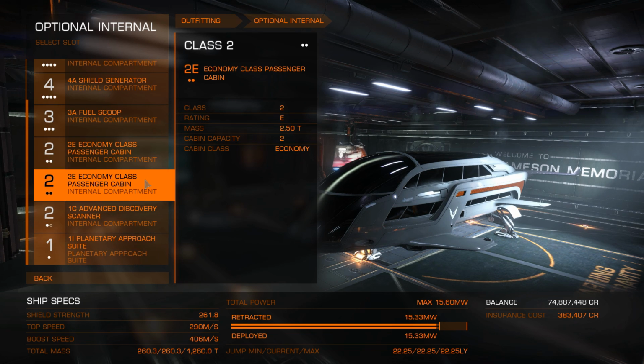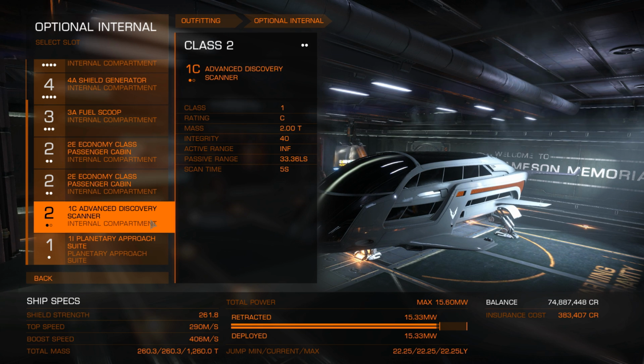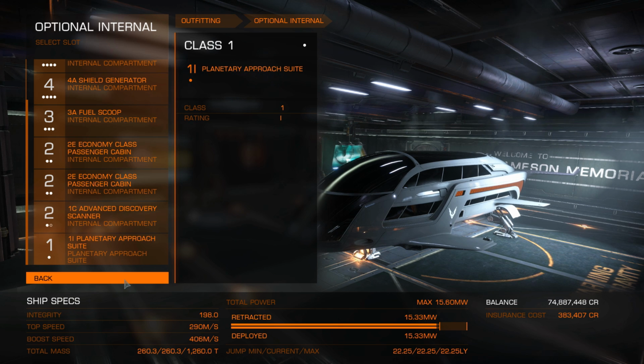I got the 2E economy class passenger cabin. That's the best you can fit in the 2. I got another one there, but I went for the advanced discovery scanner. Reason for that basically just being that when you jump into a system that you've never been before, you want to be able to scan for the points of interest and stuff. You don't want to be looking around for it. I don't know if that's a massive concern really for passenger missions. Shouldn't be, but I've got it anyway.